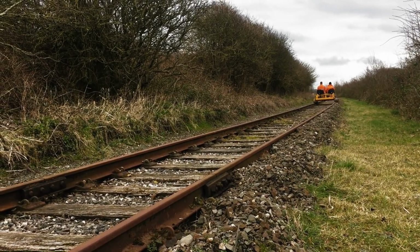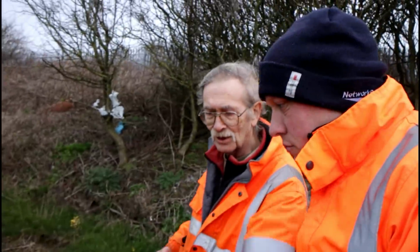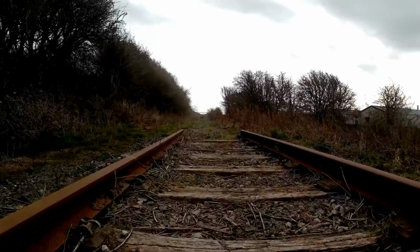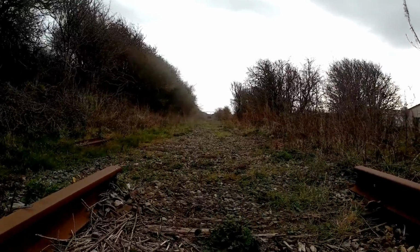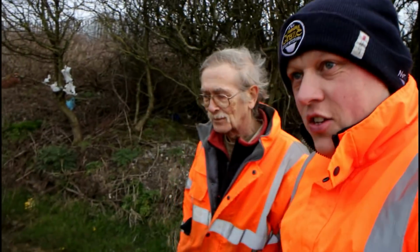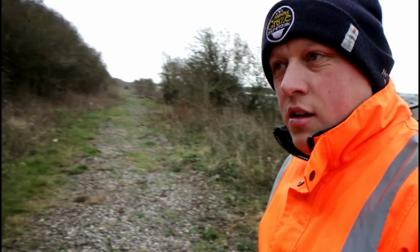Yes, what we've been doing this morning, this bit at the end was splayed out a bit. So we've put some pins back in to bring it back into gauge, so we can run right to the end now. So you could only come so far down originally. We could only come to about where the trailer is. But now we can get right to the end. And this is literally the end of the line at the moment, and this is our famous gap.